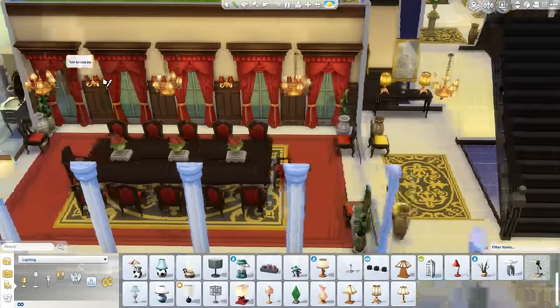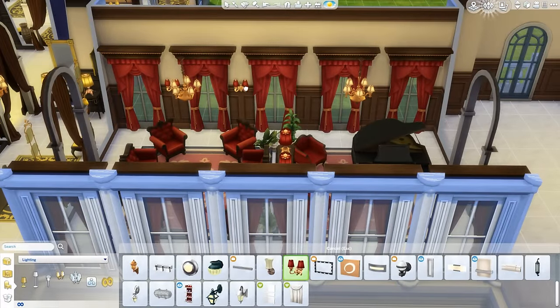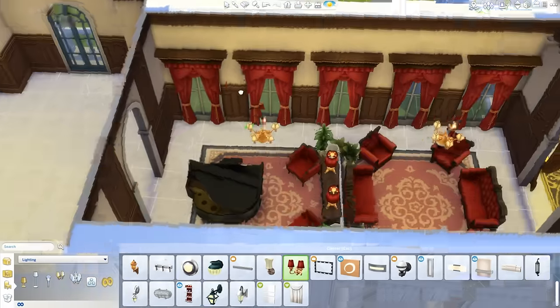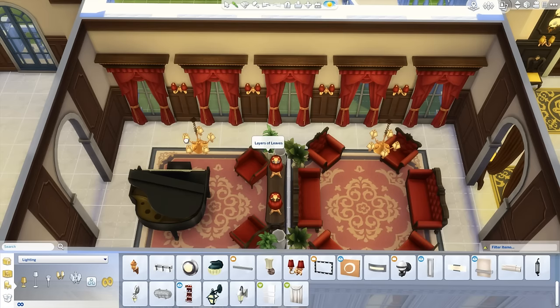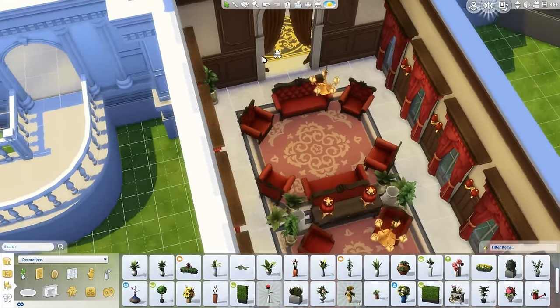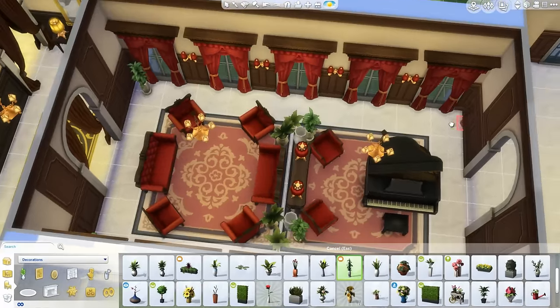lampshades, and then I'm just gonna grab these lights over here and plop them like so to distribute the lights. There's so many lighting fixtures that we have, and I'm pretty sure this is going to be a pain in the butt to maintain and to actually figure out how your Sims are gonna pay the bills. It's gonna be a nightmare, but I mean, yeah, it's fun though. The bills on The Sims 4 are freaking ridiculous.